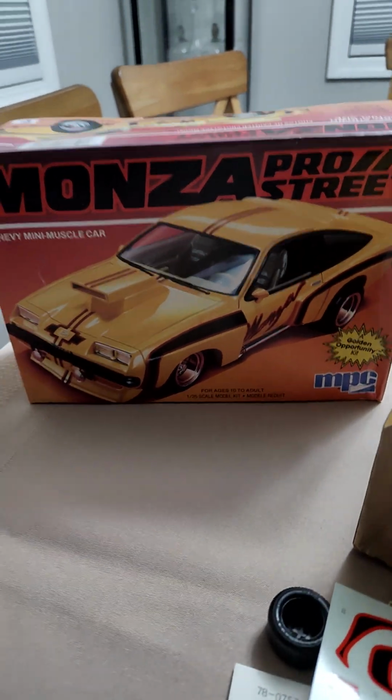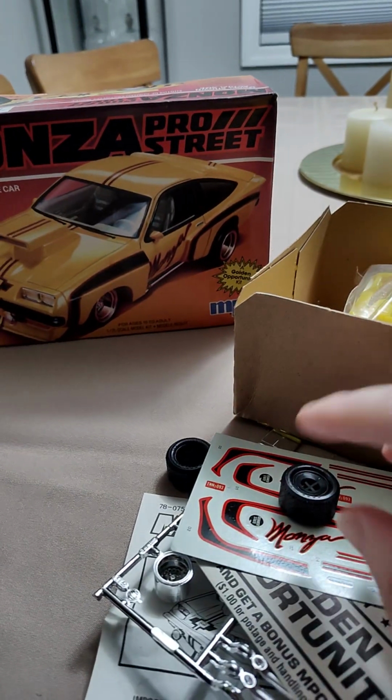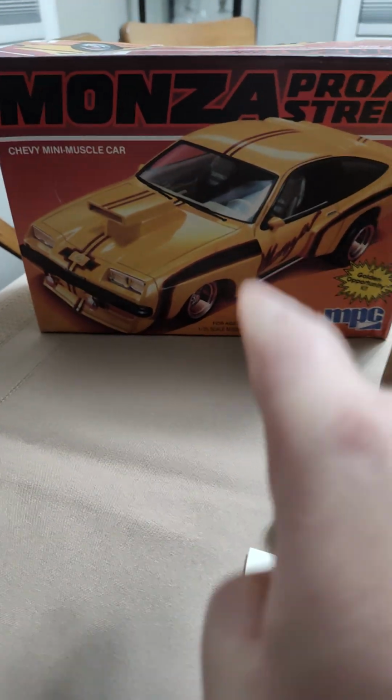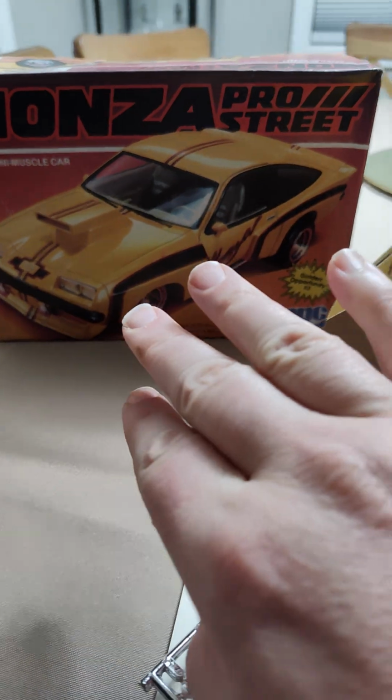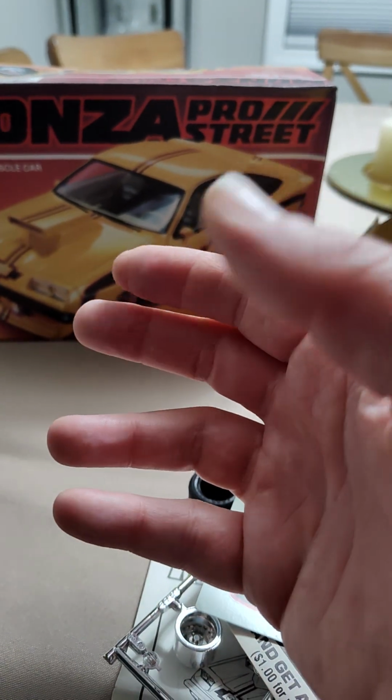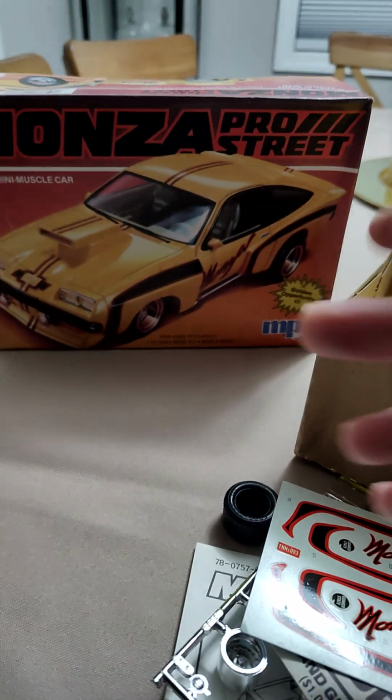My grandmother owned a Monza, but it wasn't a Pro Street. It was a stock one. The color was almost like an orangey brown color.